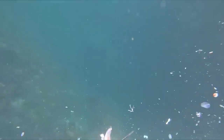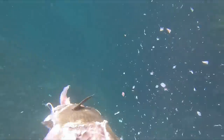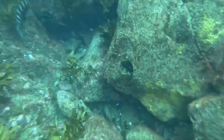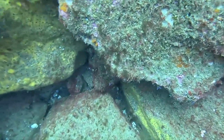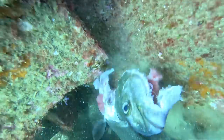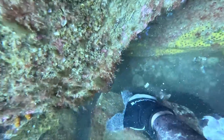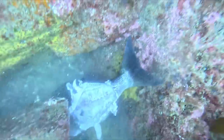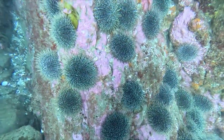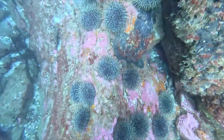So when we'd moved spots, I'd retrieved the silver drummer that I was using as a burley in the last spot. In this spot, I do the same thing. I scrape a whole lot of chunks off it, get a burley trail happening, and then go down the bottom, jam it under a rock. While I'm down there, I smash a few kina just to add to the burley a bit, make it that little bit more enticing.